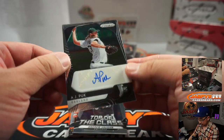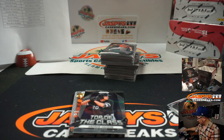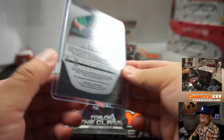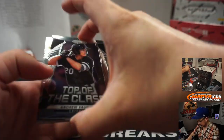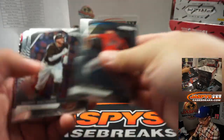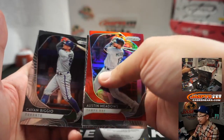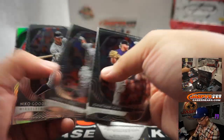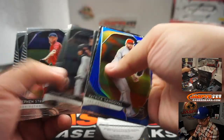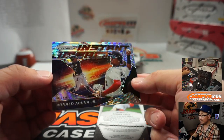AJ Puck, Arthur with the A's. Arthur 2-for-3 on the day. There you go, I like AJ Puck. Sonny Gray to 175, Austin Meadows. Ooh, these cards move really smooth too. Lourdes Gurriel, Patrick Sandoval, blue. We got Ronald Acuna Jr., Instant Impact to 60. These look cool too, right?